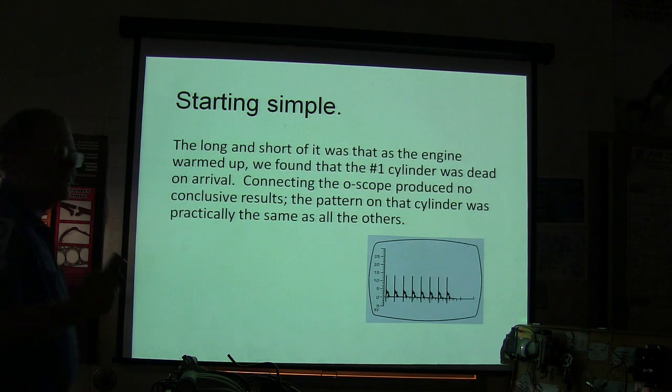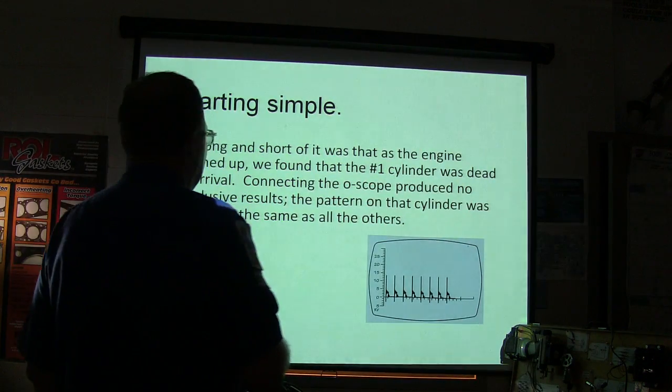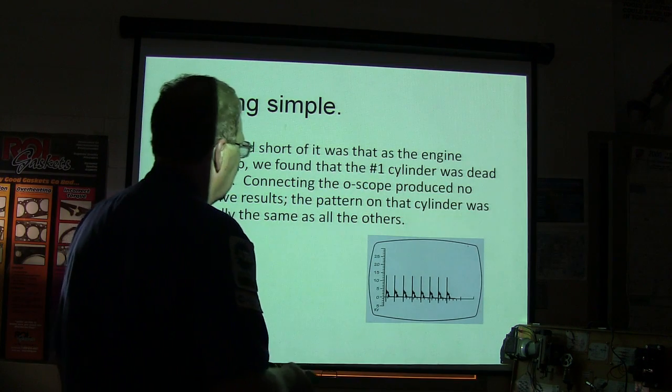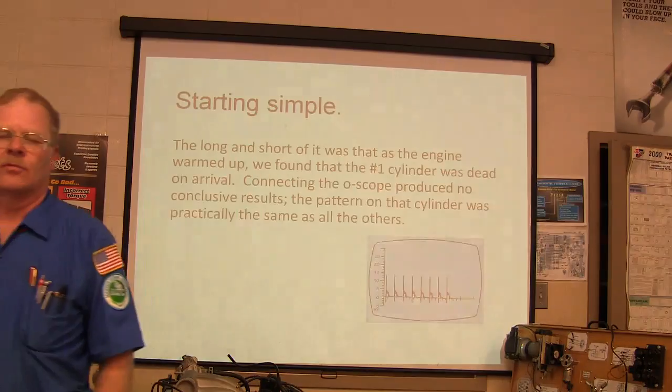Now, the long and the short of it was, as the engine warmed up, we found the number one cylinder was dead. We pinpointed the misfire on cylinder number one. We connected the O-scope, produced no conclusive results. The pattern was practically the same as all the others. As far as we could tell, it didn't really look like the scope was showing anything, but we had a misfire on cylinder number one.